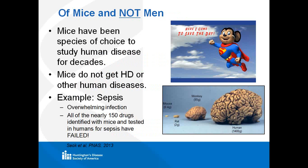I'll give you an example of why it's important. We don't even have to talk about all of the different things that I'm sure you've read and heard about that have treated Huntington's disease mice or flies that have yet to come to the clinic or work in the clinic for humans. Mice have been the species of choice to study many, many different human disease models for many decades. However, mice do not get HD, and they don't get other human diseases.